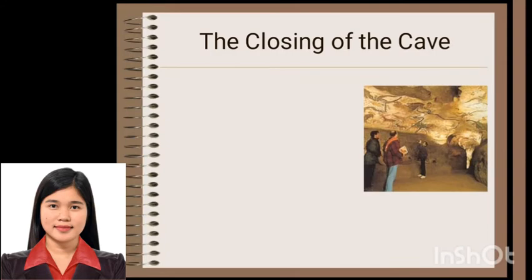After that, we have here the closing of the cave. So, in 1955, mold and plant life was noticed growing on the cave walls, which was dangerous for the cave paintings. In 1963, after several studies were done, it was decided that the cave would be closed to visitors. Once the visits to the cave had been cancelled, the causes of the changes were eliminated and the original climate was restored.